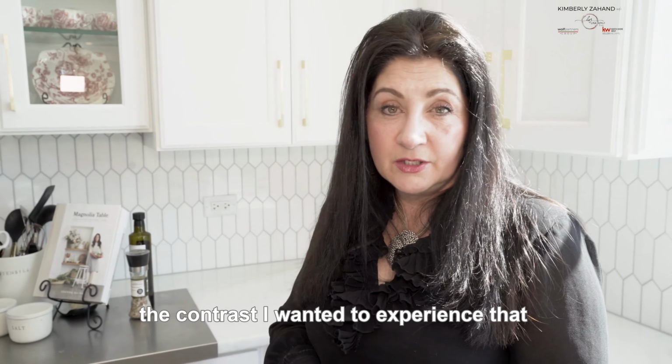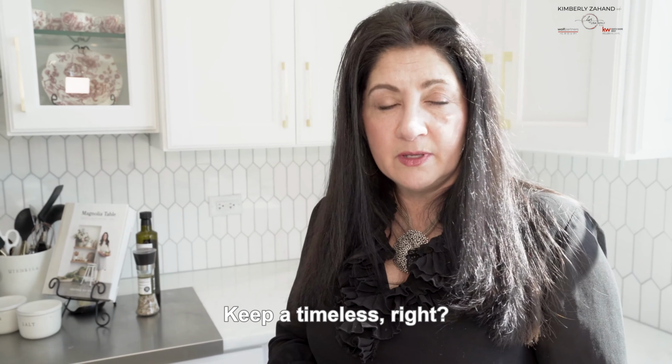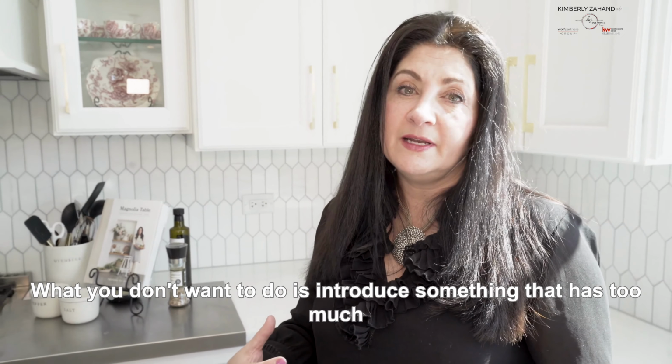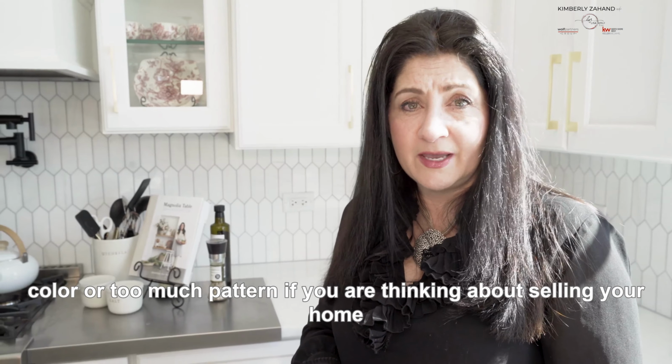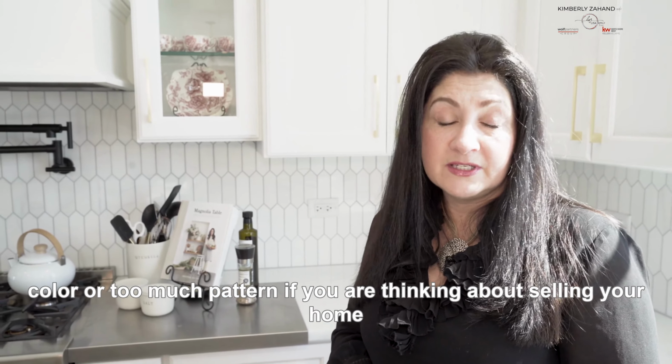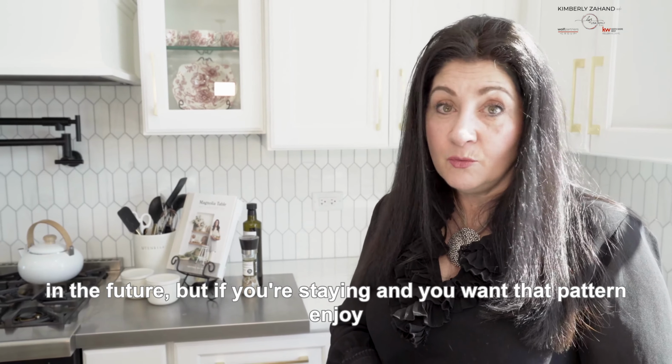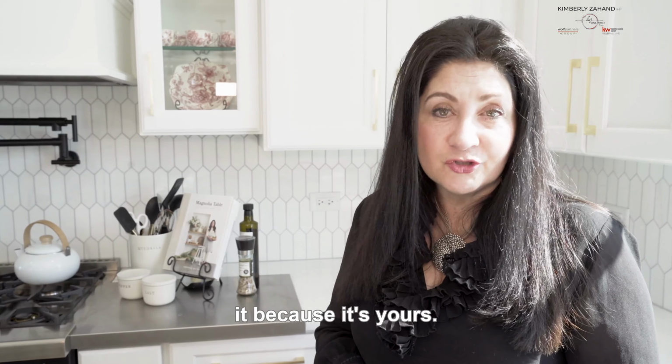The backsplashes that you can do, I tell you, keep them simple, keep them timeless, right? What you don't want to do is introduce something that has too much color or too much pattern if you are thinking about selling your home in the future. But if you're staying and you want that pattern, enjoy it because it's yours.